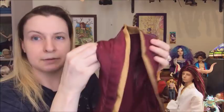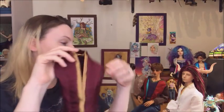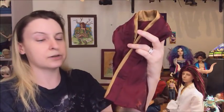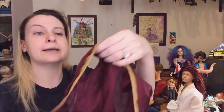This is the jacket that I made him, and it's basically the same sort of pattern as the long sole outfits, except it's sleeveless because I wanted these beautiful sleeves that came with his full set undershirt to show. This is fully lined, so there's no raw edges.